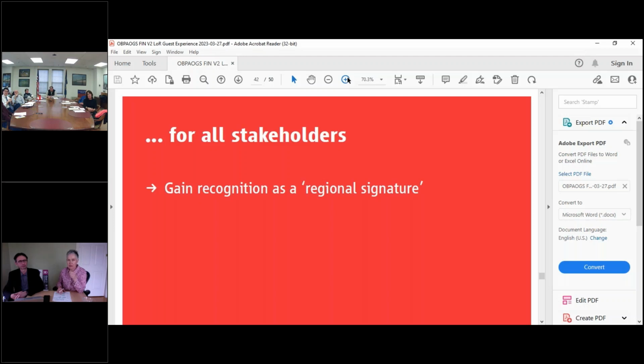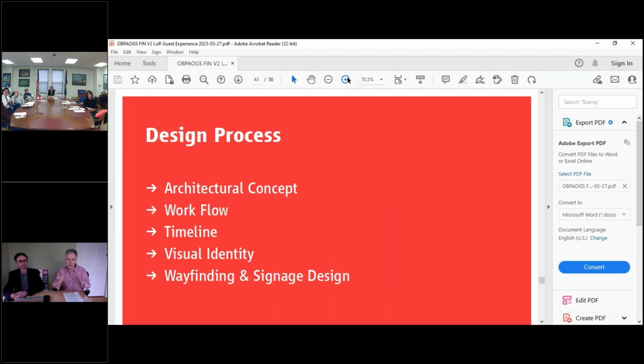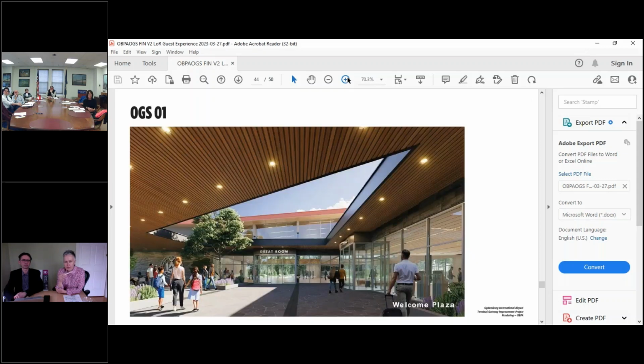So next page. I'm not sure time-wise how we're doing here, so I'll go quickly through this, but obviously you can share this PDF and if there are more questions, you can go through them. But here, if you go to the next page, I just put in some different phases that are happening and their correlation to each other. There's been an architectural concept done, which I've seen, and I think you're working to move ahead with that. So that's one element that's moving.